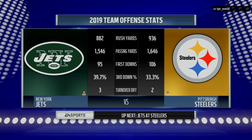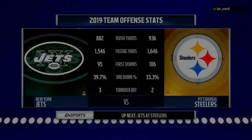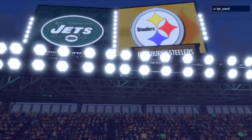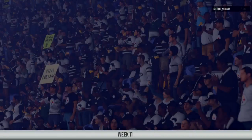Hello, everybody. I'm Larry Ridley, and this is the NFL on EA Sports. The Steelers, in today's game, it's a battle between two teams who come in with opposite win-loss totals on the year. It's the Jets going up against the Steelers.